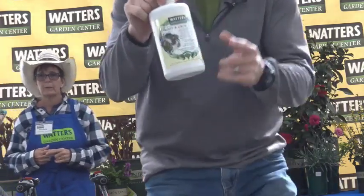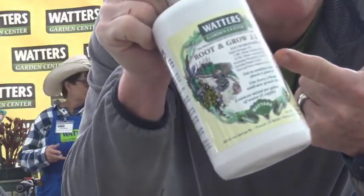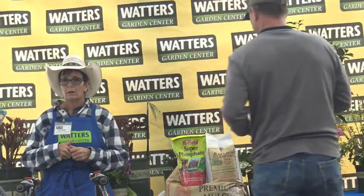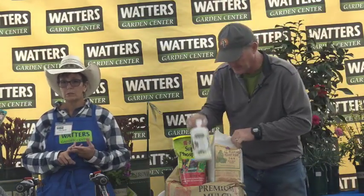Lastly, when you water it in, use the Root and Grow. That'll help get the hair roots going. It'll also help with the plant stress. Root and Grow keeps them from stressing out. Not that people have too much stress because they're just now starting to leaf out. But it's a great product. You're going to use it every 2 weeks for a 6 week time period, and then you're good to go.